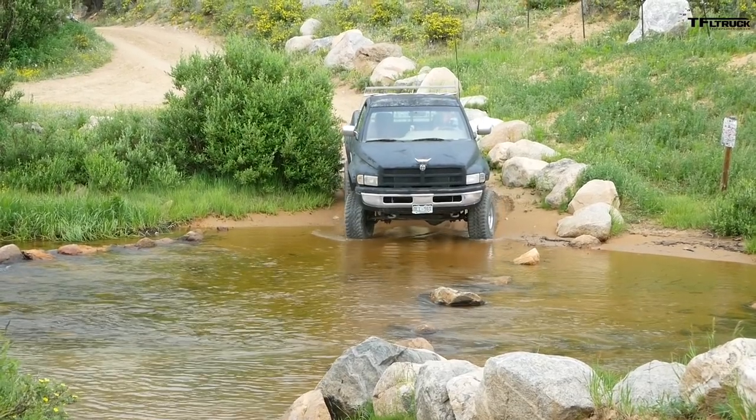Water crossings are my favorite thing. When we trail ride our ATVs, we go through a lot of little creek crossings, and that's a lot of fun. I don't even have four-wheel drive engaged. I wonder if I need it, four-wheel drive.